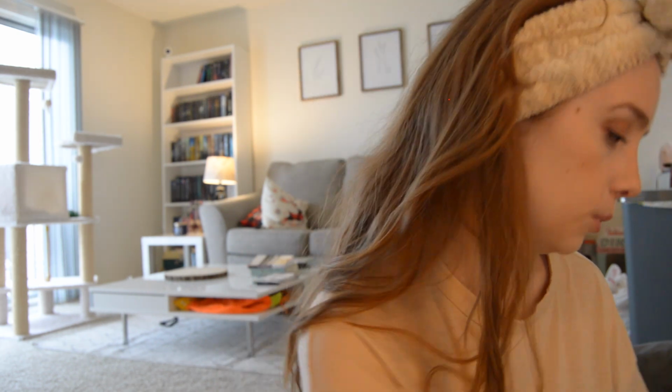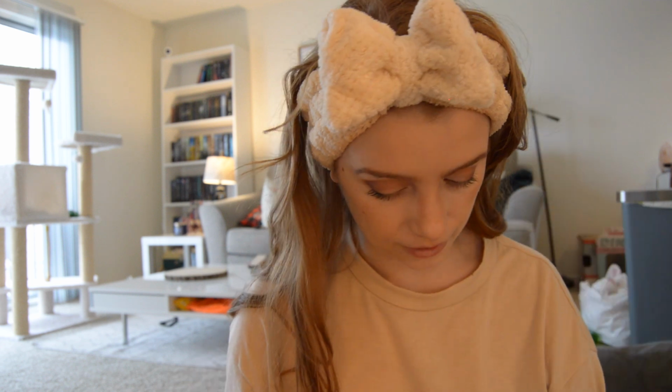Okay, what should we do for lipstick? This is very colorful, so I want to go with something more basic. Yeah, this is the color. And we are done. That is the makeup look.